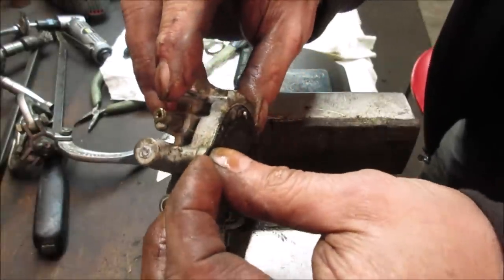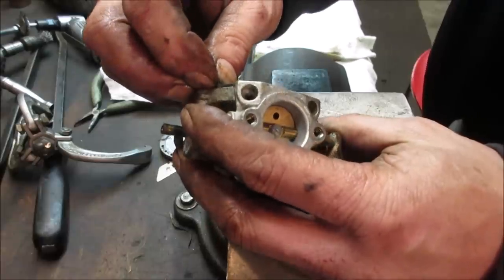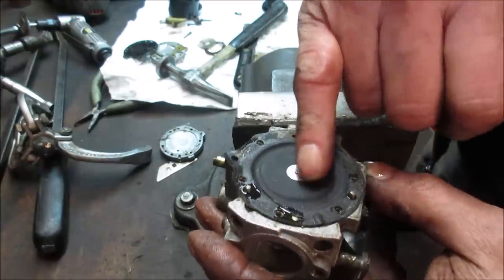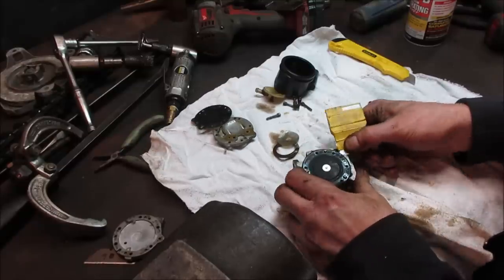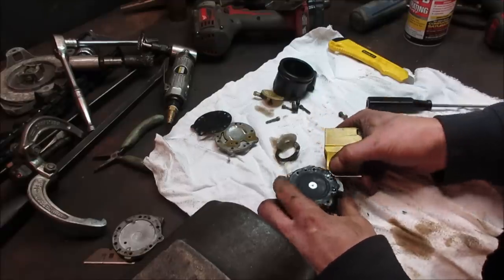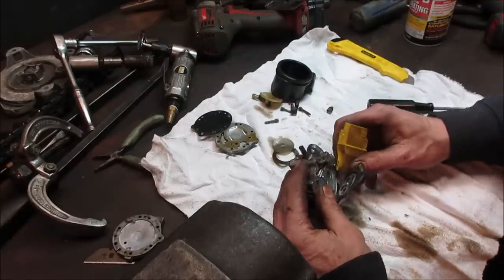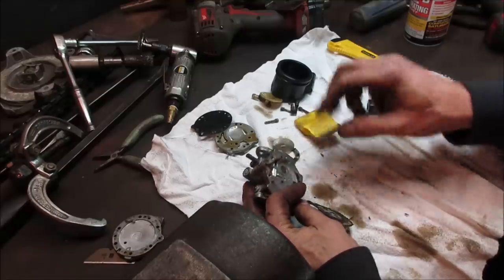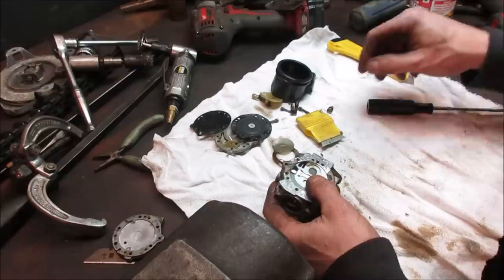We really got to get to the needle and seat though. I'm going to take my time and take the razor blade, probably even a sharper one. I think I'm going to work around this lip right here and see if we can do it without tearing it, because there's a needle and seat under there. More than likely, it's going to have to be cleaned, judging by the corrosion on the rest of it. So that is the needle and seat. That really should come out of there and get cleaned.